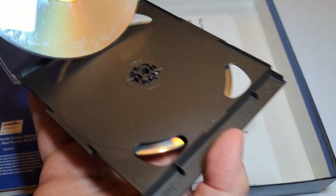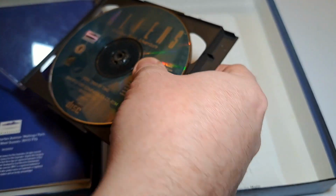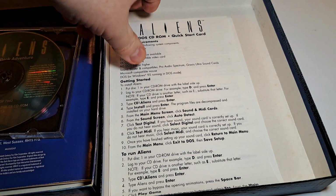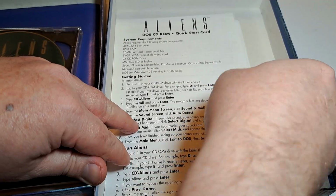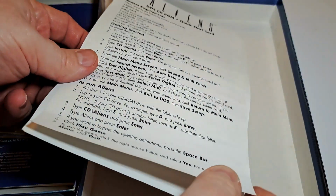Yeah, so he's definitely got the second CD-ROM in there. Looks like I'll need a bit of a wipe down, but it might work. So I'll have to have a look at that. And brilliant. Oh, look at this, system requirements. I'm loving it. I'm tearing that already. That's not good.